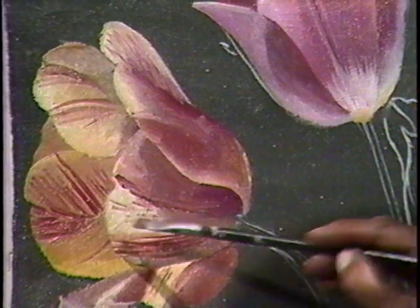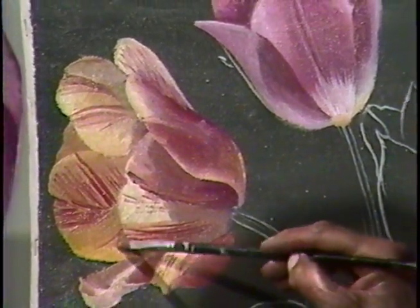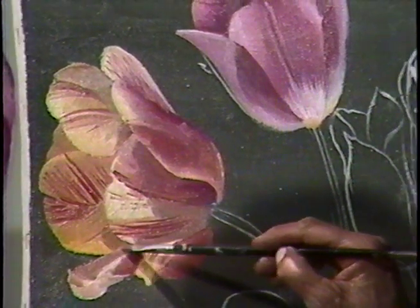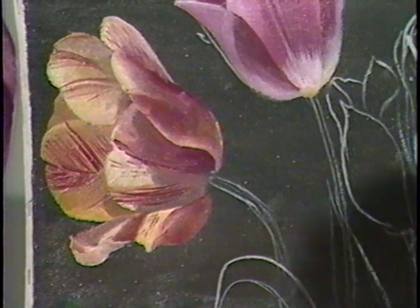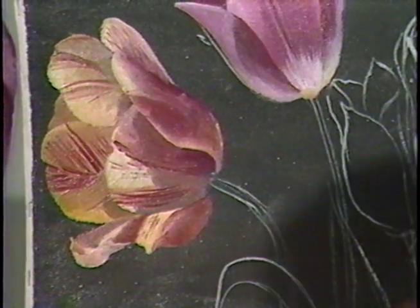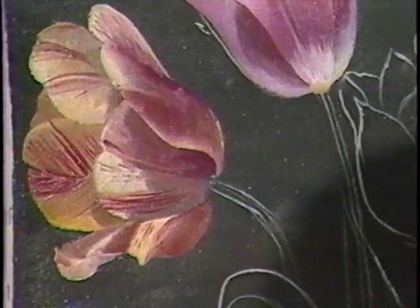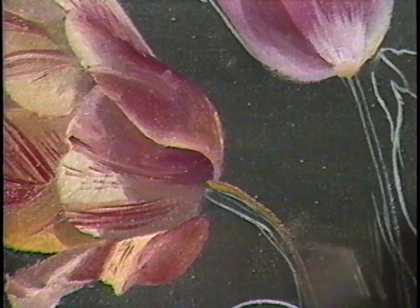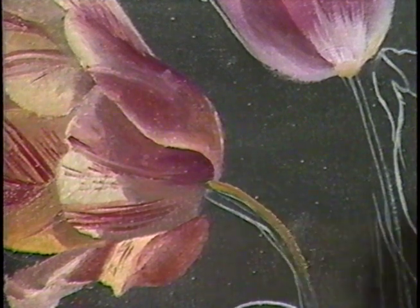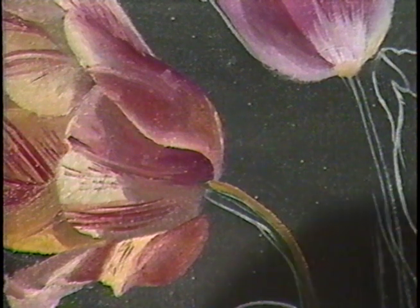I find that flower painting is an ignored art, and I'm not talking about doing 5 yellow dots with a black spot in the middle and call that a daisy. I'm talking about really the observing of the flower. So if there are children watching, flower painting, I feel, is a vital part of learning how to paint.